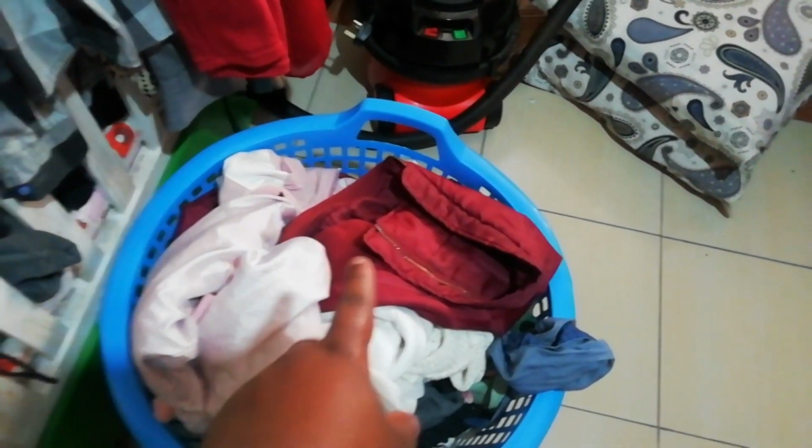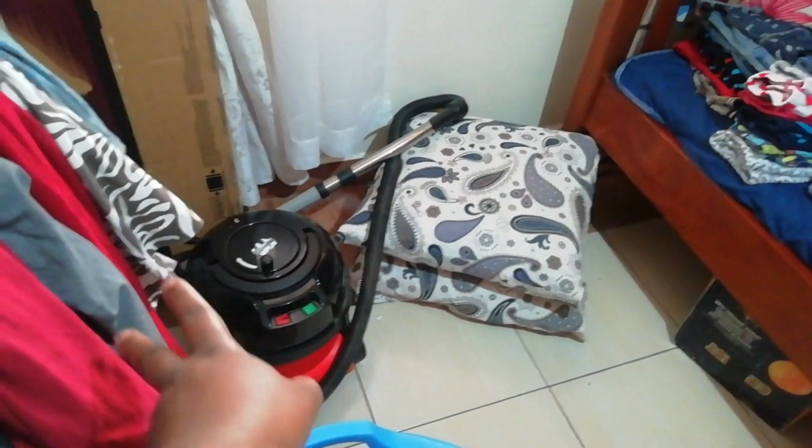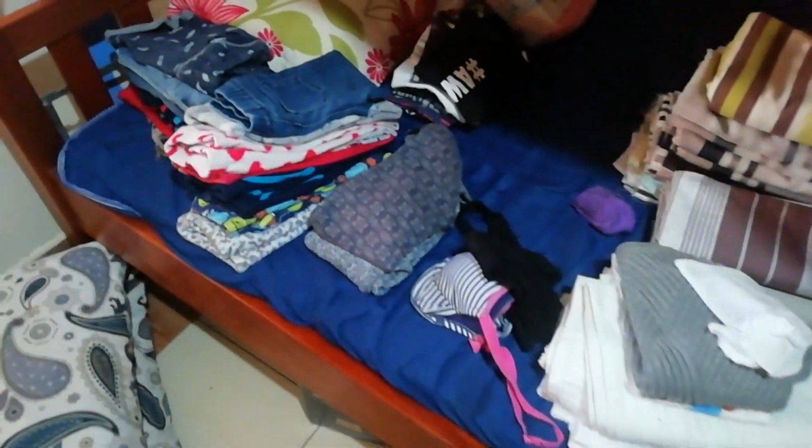This is clean laundry. I need to fold this. I need to hang this. These are also clean laundry. I have already taken out my vacuum cleaner because I want to vacuum this room. And guys, I was also folding laundry earlier. So this is what you are seeing now in here. So this is what I want to work on right now.